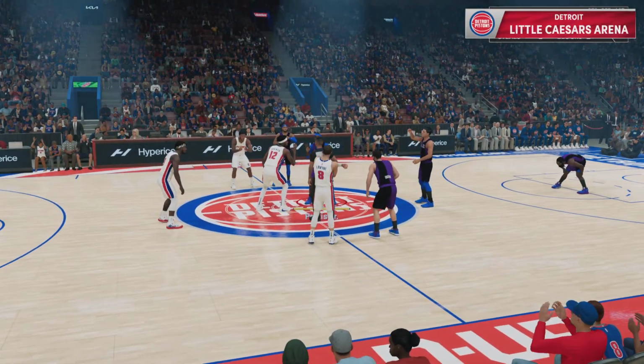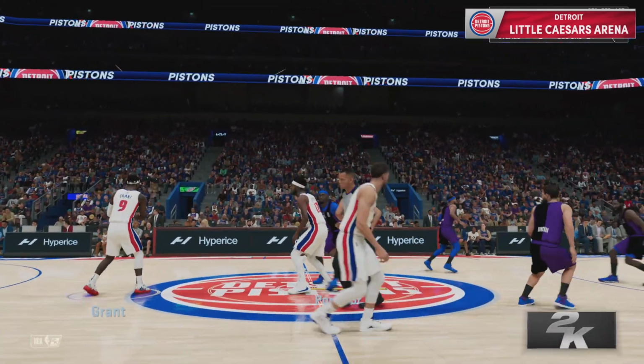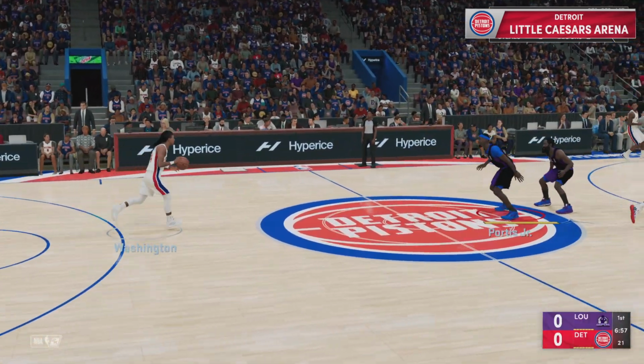NFL game tonight. Both teams like to get out and run, Grant. Well, hey, when you've got the speed and athleticism, it's the best way to play. You have to challenge the defense to keep up with you.